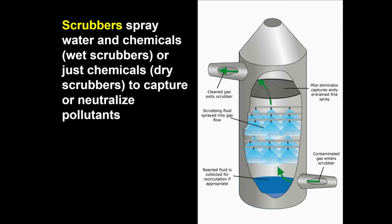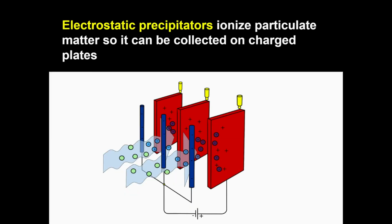Scrubbers spray water and chemicals in the case of a wet scrubber, or just chemicals in the case of a dry scrubber, to capture or neutralize pollutants in a smokestack. Electrostatic precipitators ionize particulate matter so it can be collected on charged plates. In this diagram, you can see it's giving the particulate matter a negative charge so that the particulates will stick to these positively charged plates. It's a way of sucking them out of the flue gas of this system.